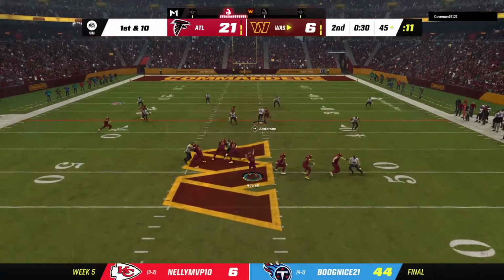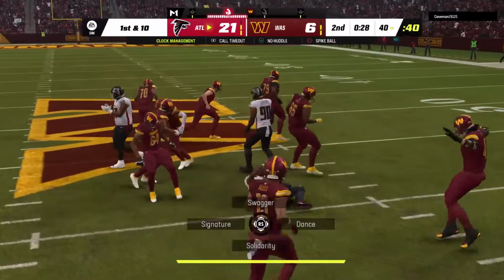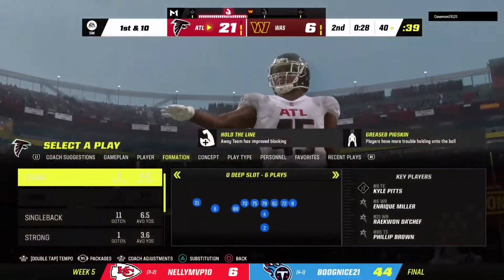Now throwing on first down here. And for the 3rd time here in this half, it's intercepted. And the Falcons are going to get the football here at their own 40-yard line.